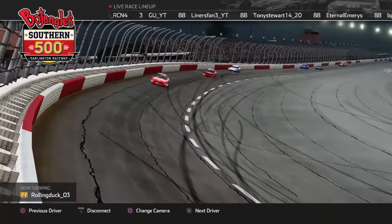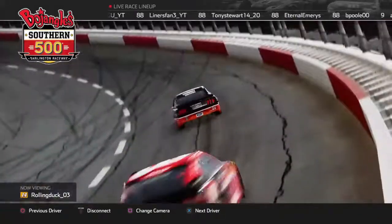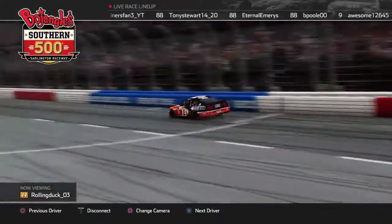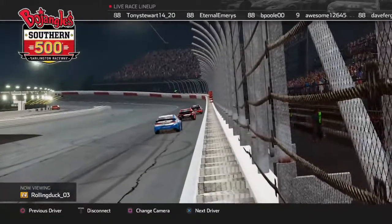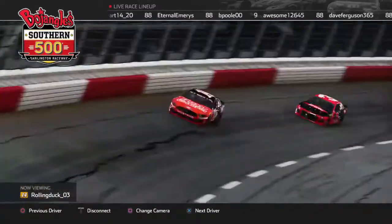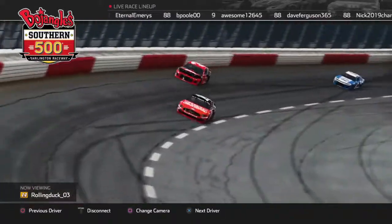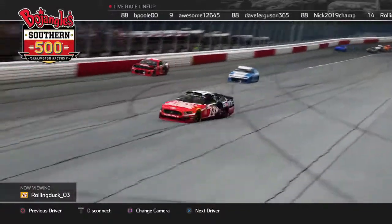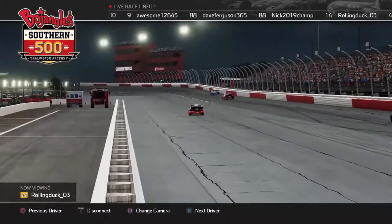As right now your race leader is rolling, his first race here in the Snap-on and Fastenal Cup Series. He's led a couple laps so far as well. Can he win this race? As GU now coming fast. Oh, GU smacks the outside wall hard, and the 14 into the inside wall.